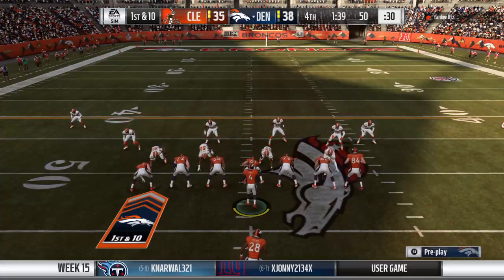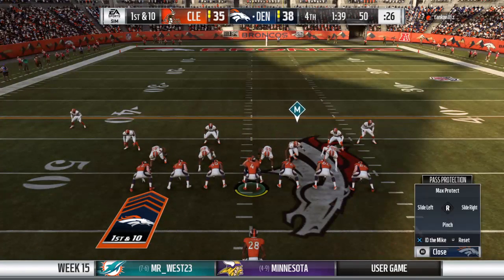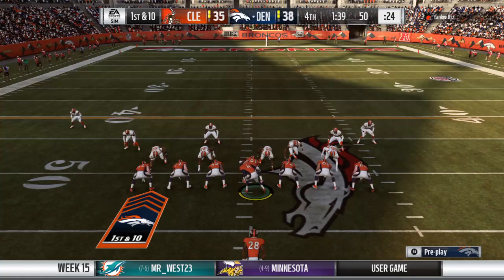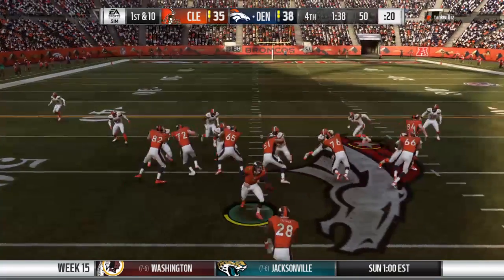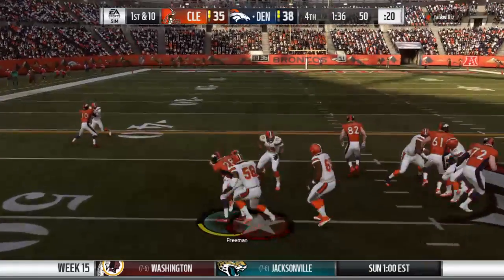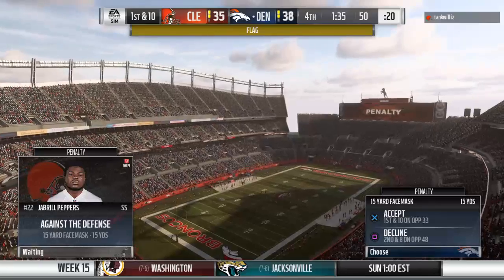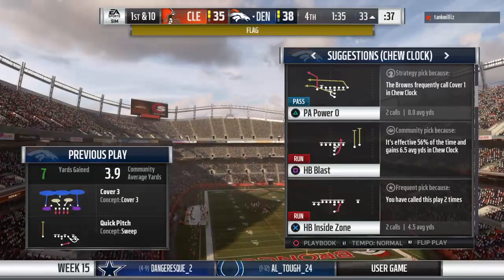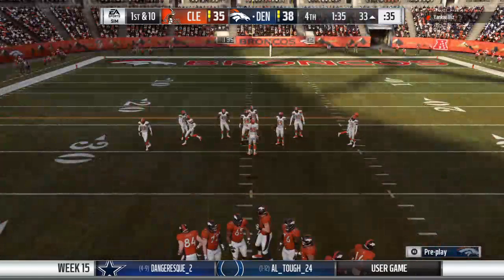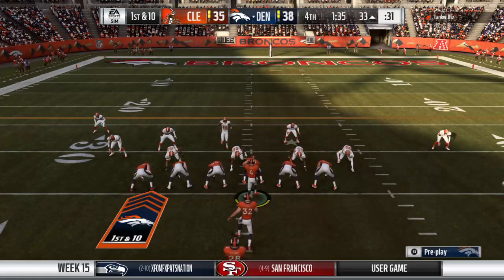It's 1st and 10. After the penalty, here's Freeman, and he'll be brought down somewhat awkwardly here, and a late flag as well. I think this one's going to be a face mask. Trailing in the fourth, this close of a game, that's a penalty you just can't afford. It's an absolute killer, and it's one that drives coaches and teammates insane.